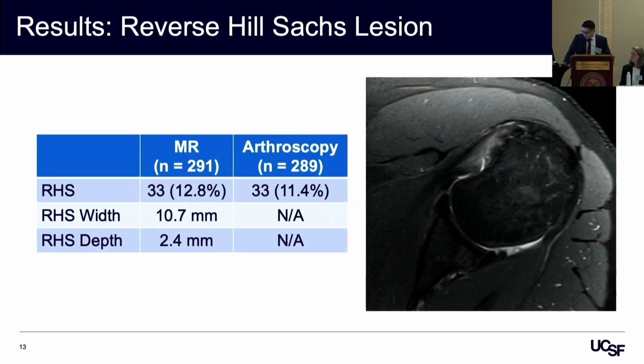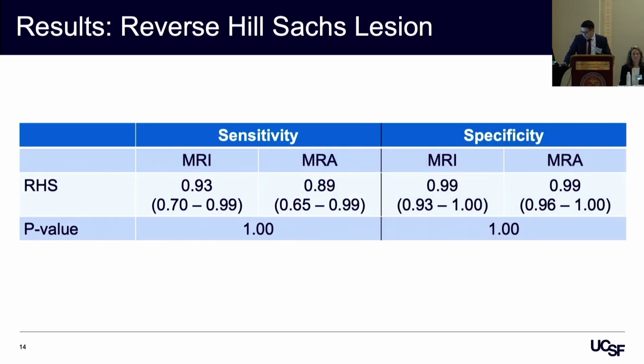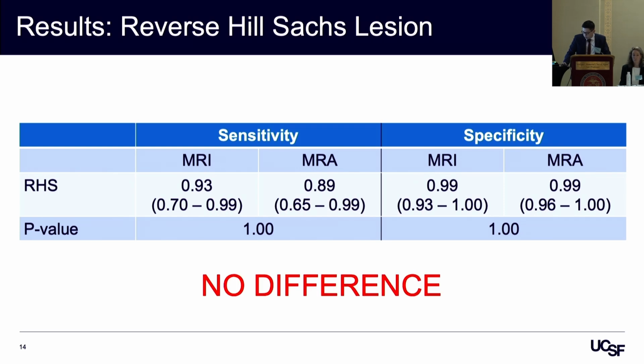Moving on to the humeral side, on imaging we found 12.8% of patients had a reverse Hill-Sachs lesion compared to 11.4% on arthroscopy. The mean depth was 2.4 and the mean width was 10.7. For identifying reverse Hill-Sachs lesions, both MRI and MRA had excellent sensitivity and specificity, with no difference between the imaging techniques.